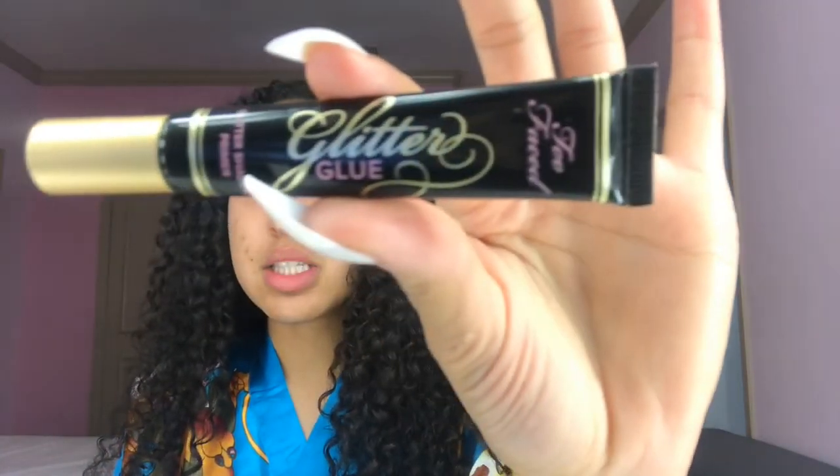my next step, I'm going to use the Too Faced glitter glue, and I'm gonna go in with this, Chinty's Glitzy Glitters, and this is in the shade Chantel. And it has a variety of different size chunks in here.